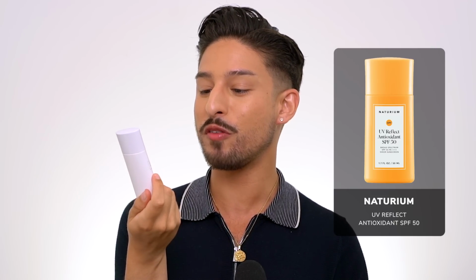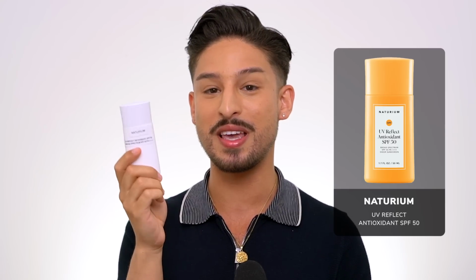This is the NATURIUM UV Reflect Antioxidant SPF 50 PA4+. So the big hype around this, first of all, is NATURIUM's initial sunscreen launch, the Dew Glow, was hot. It sold out a couple times. In my mind, as a cosmetic chemist, I think it was a very cool formula for a US sunscreen. I think there was really innovative development behind the formulation, especially around the use of spherical silica to help increase the SPF, but also act as some blue light protection.